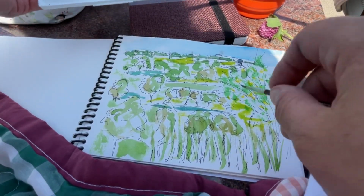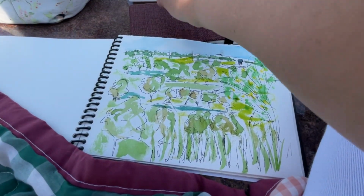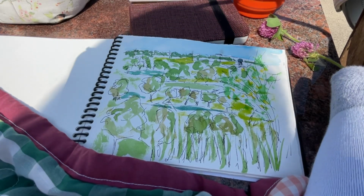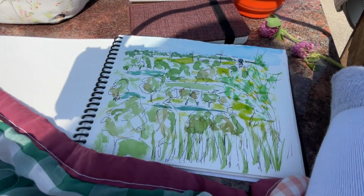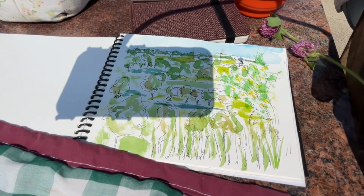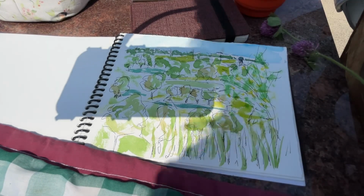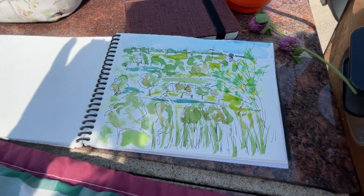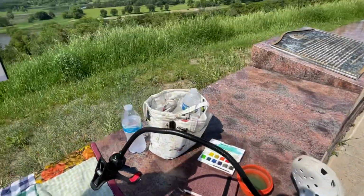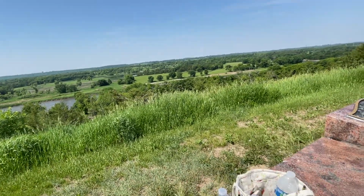Since I moved back to Minnesota, I have difficulty with where I'm gonna put my camera. So now what I'm gonna do. My earpiece dropped out of my ear. So, okay, that's what I drew, and that's what I saw. And no, I did not put those cows in there. Where are those cows? They're in there somewhere.